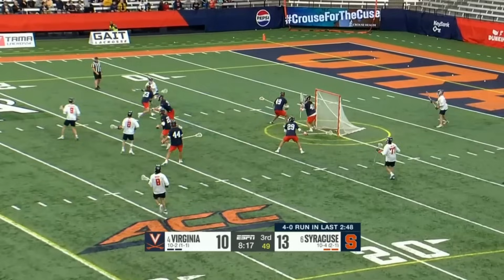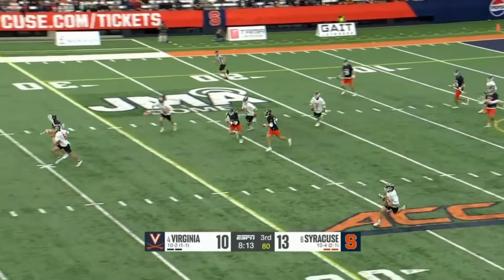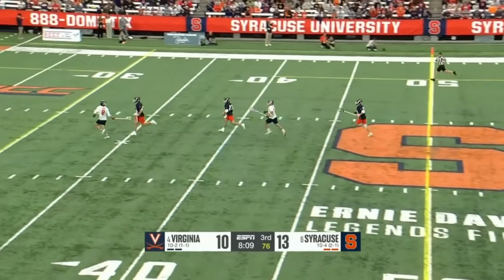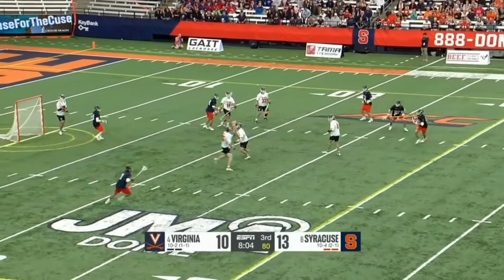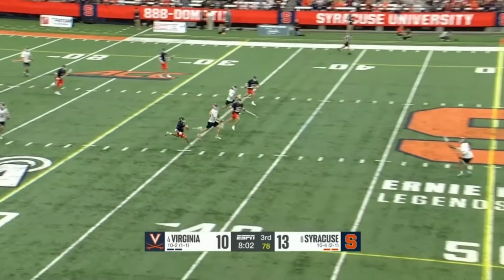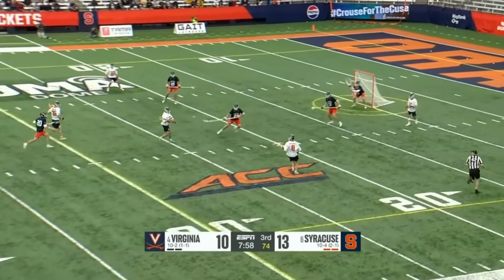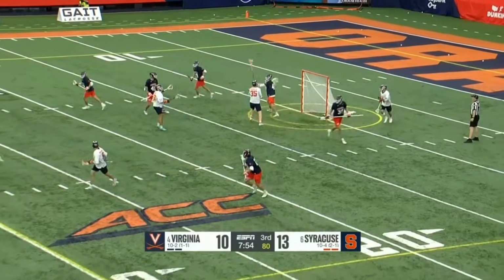Syracuse up 16-10 at the face-off X today. Nunes, nice save. And now Virginia can run in transition. They've been great turning defense into offense today. Stolen from behind, Jake Stevens all over that one. And now it's the Orange who will run. Matt Wright, already a goal today, passes off, give and go, and Wright wasn't ready for it.